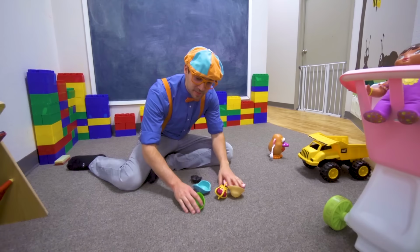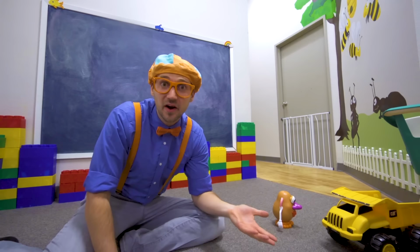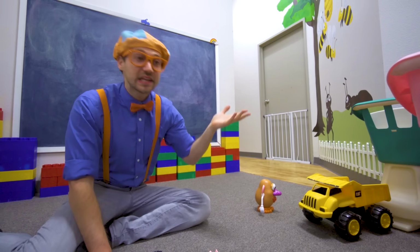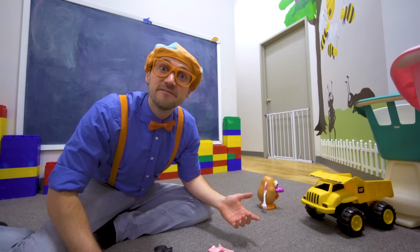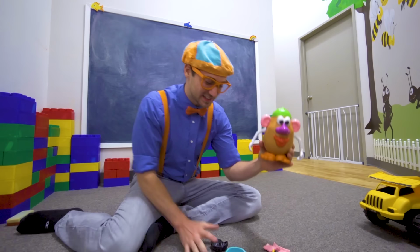Oh, some hats. I love hats. See, I'm wearing a hat right now. Because the hat goes on your head, which is another part of your body. Whoa, your head is where the hat goes. And your head has your eyes, your mouth, your nose, your ears, and your brain. You are very smart. You are very special. All right, let's put the hat on the head of our character. Perfect! Look, it's complete!